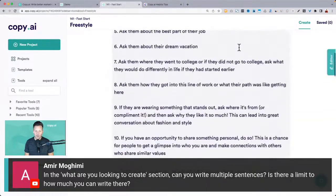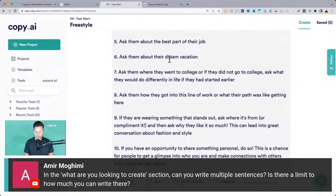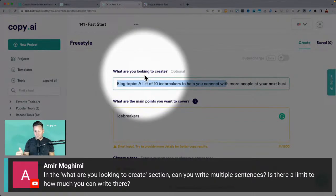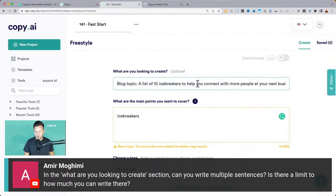Okay, so it looks like it was a little bit confused, right? It may not be quite as smart at deciphering that much information. So in this top section, what are you looking to create? I wouldn't give it too many conflicting things. Try to be as clear about what you want. In this case, we gave it multiple things like the blog topic, the section topic, and the target audience, and the results are kind of varied.